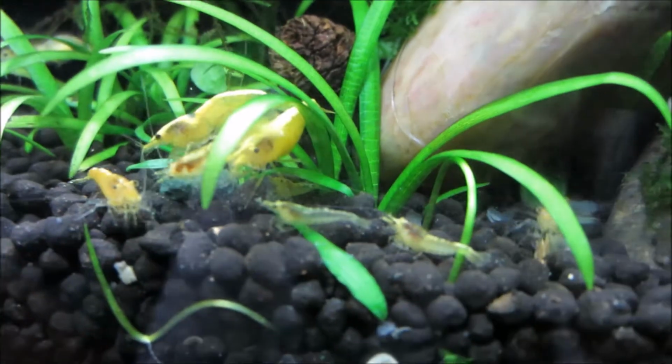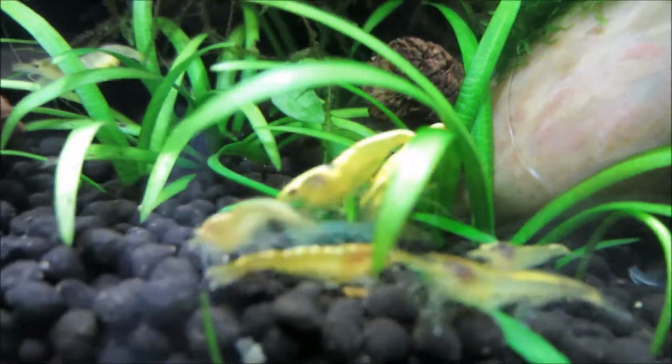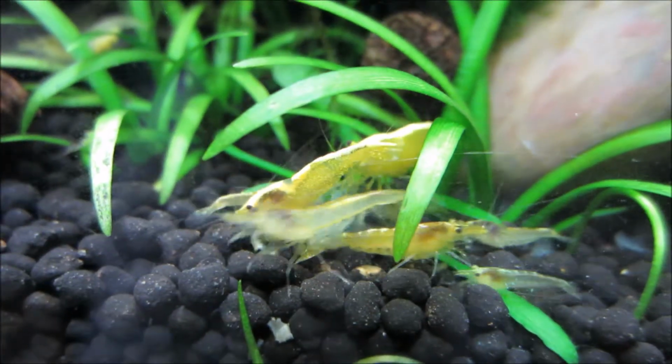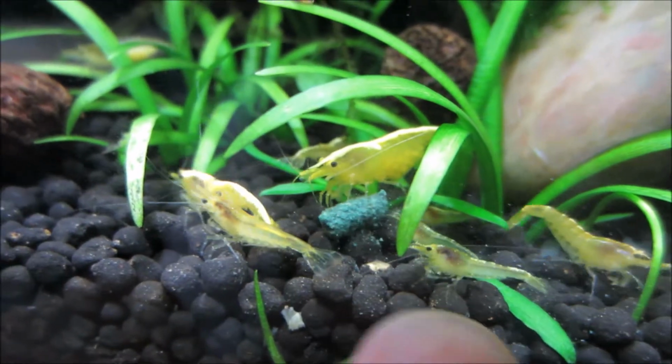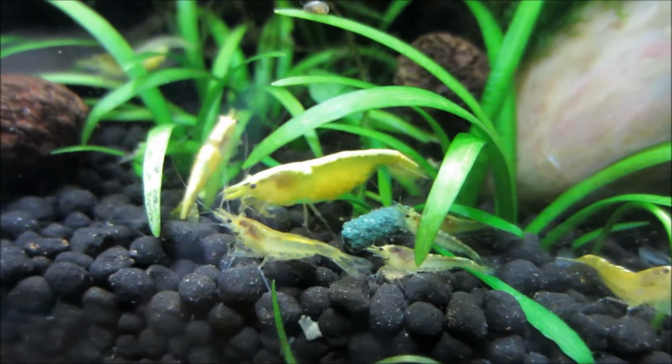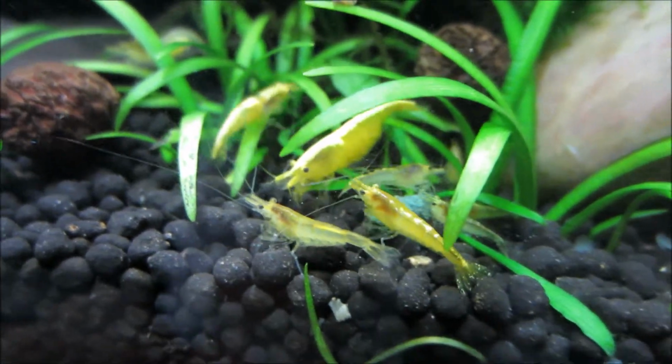So here are my shrimp eating the white crystal MK breed food, and I just dropped this into the tank and they're loving it. Those two at the bottom right here are the little babies from the first batch, and that one in the back too. And there's my buried mama.